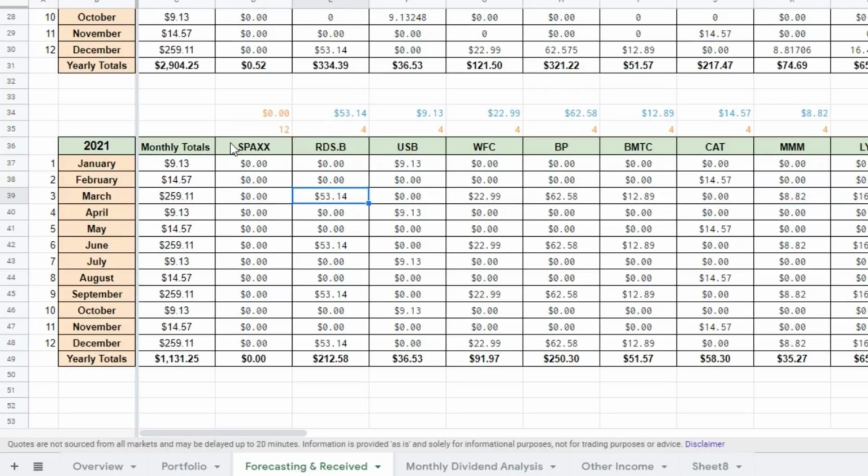A lot of these companies are expected to pay in the March time frame. Only one of them, Caterpillar, is expected to pay in February time frame. So your February's, your May, your August, I think it's August, yeah, and your November time frame. And then only one company, where is it? USB is expected to pay in the first, fourth, seventh, and 10th months of the year.